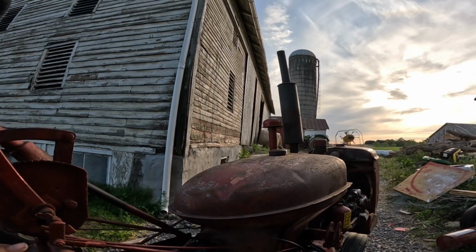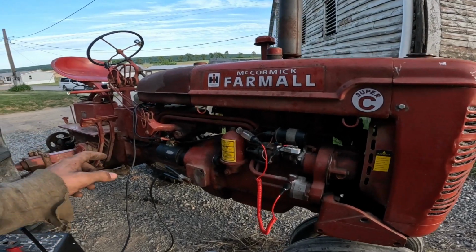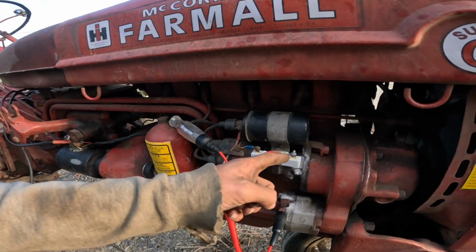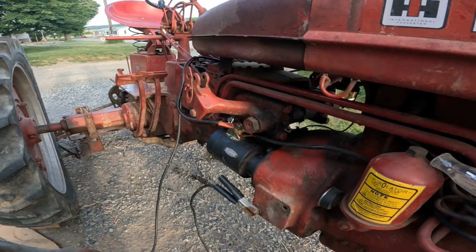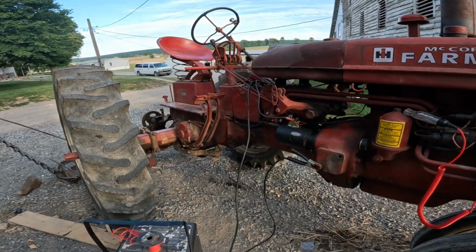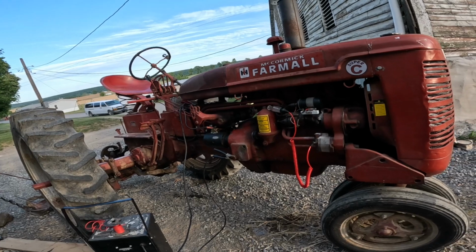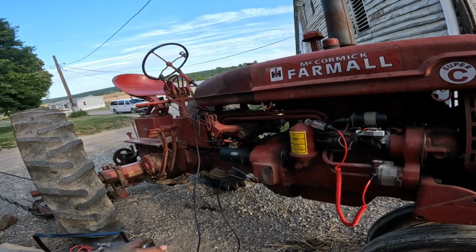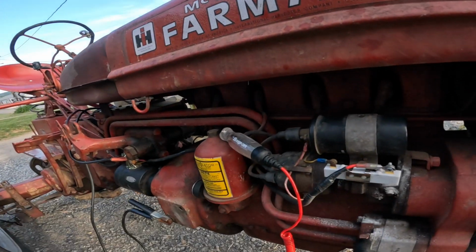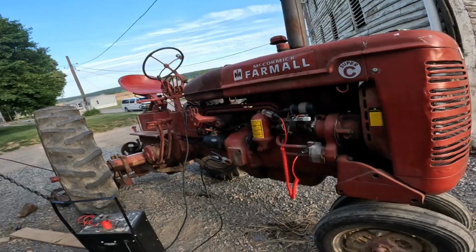And I don't know how long it's gonna take to start it. We figured out that if we run a wire from here to there, we can run it. So I must have got wires crossed somehow. I'm not sure how it happened, but we'll just run a wire from there to there, and we'll have to unhook it to start it. Otherwise it runs pretty good.